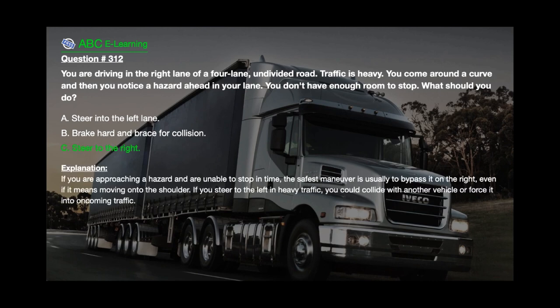The correct answer is C. Steer to the right. Explanation. If you are approaching a hazard and are unable to stop in time, the safest maneuver is usually to bypass it on the right, even if it means moving onto the shoulder. If you steer to the left in heavy traffic, you could collide with another vehicle or force it into oncoming traffic.